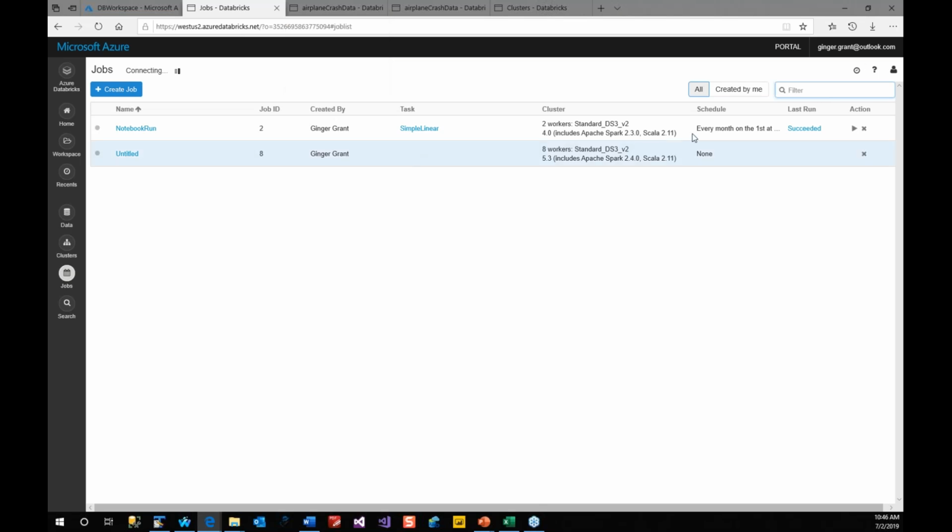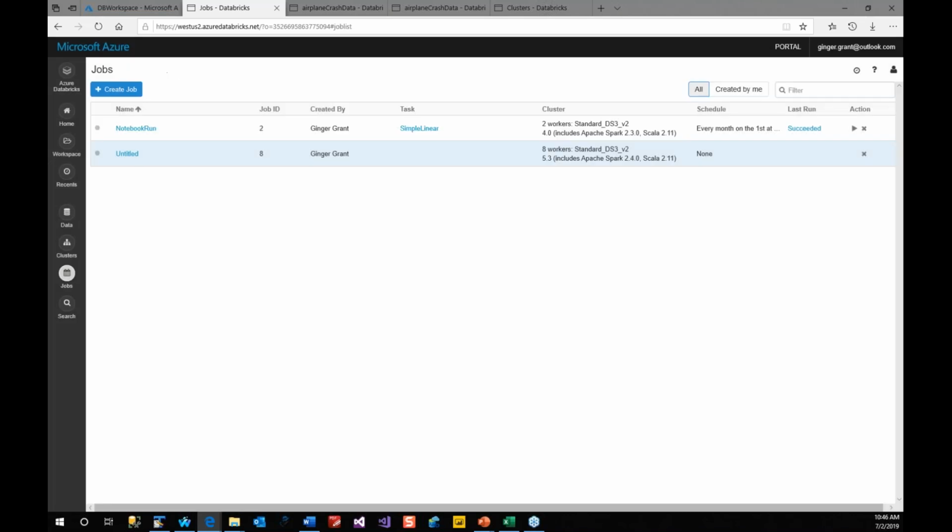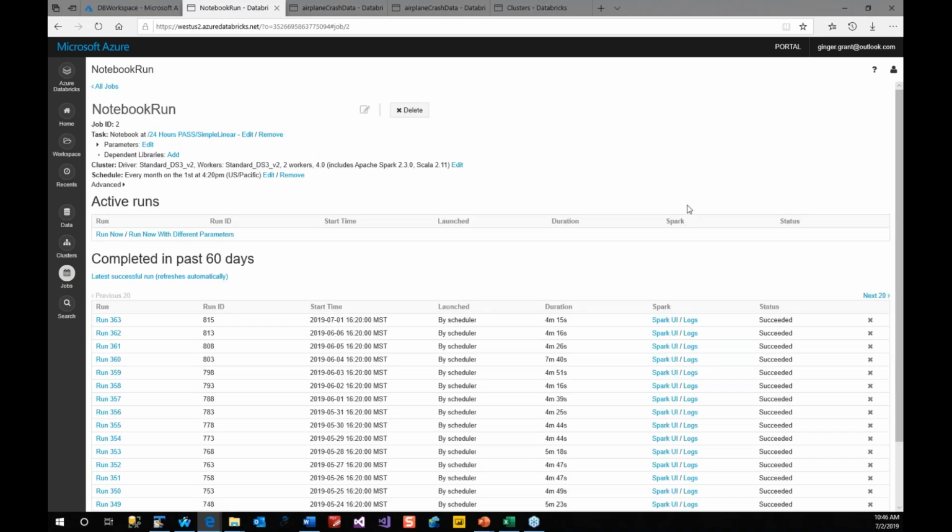So I've got 2 jobs that I've created. One of them is a notebook run that runs every month on the first of the month, and the last run succeeded. So let's take a look at this job. You can see that this job has run successfully for a long time. Generally speaking, it runs about 4 minutes. There was some delay here.